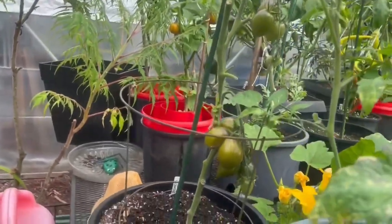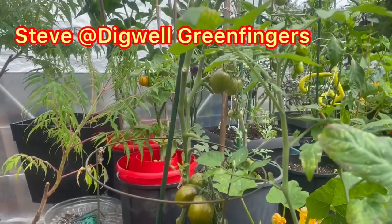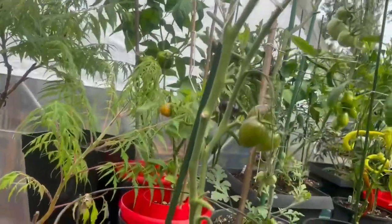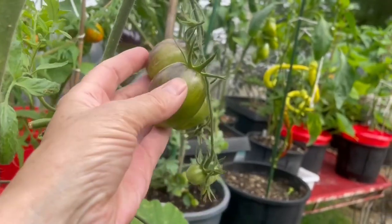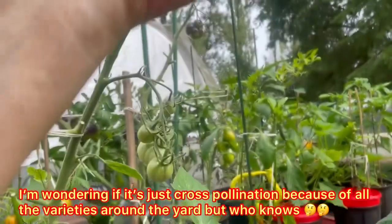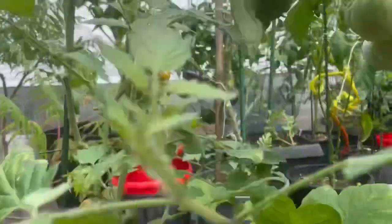I think it was Steve from Digwell Greenfingers. I will check and put a link to his website, but I'm sure it was him that was saying he had tomatoes that were on the same vine and they were totally different. These are Brad's Atomic with their normal Roma shape to them, and right up above those are these. Totally different shape. So weird. I don't know what's going on with seeds these days. Everything's, no, I'm not going to say it.